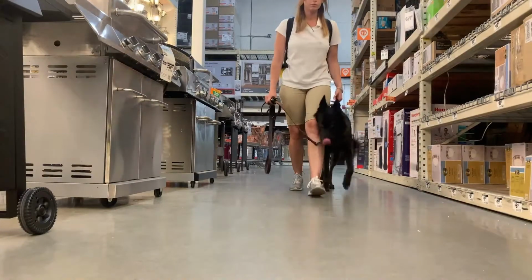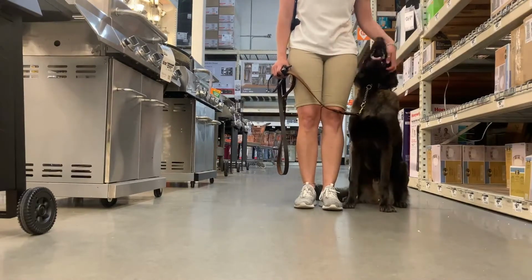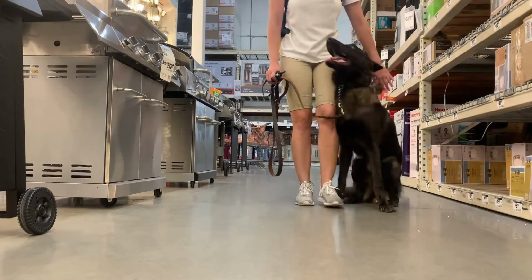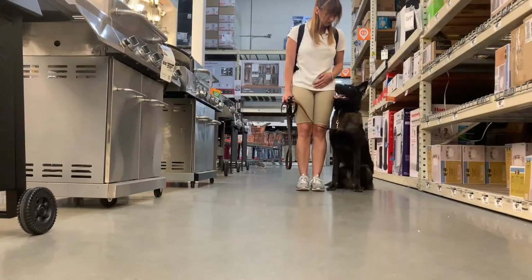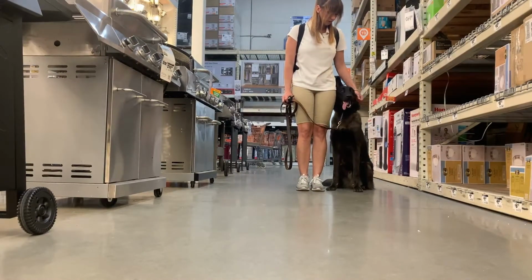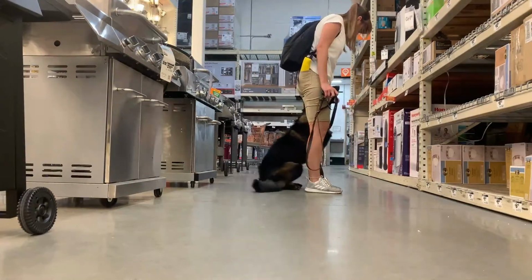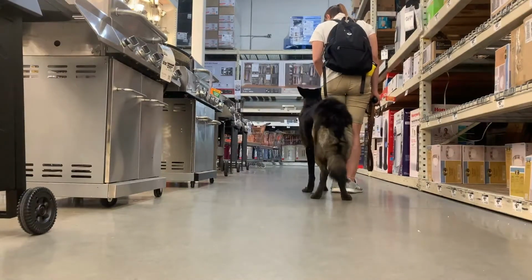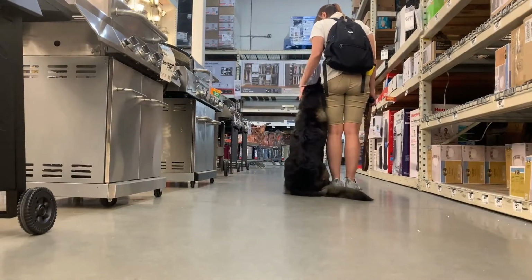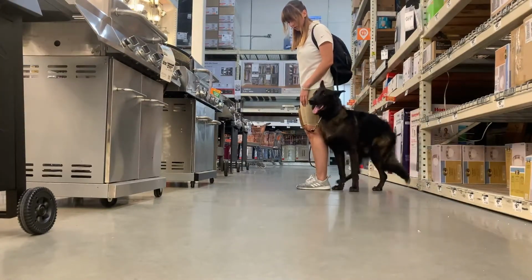I'm going to start to kick it up a notch with working on the automatic sit, not necessarily asking him to sit when I stop, but working on when I stop, he stops. I'm getting into a sit position and seeing if he's in the right heel position as well as sitting. I'm asking him to move with me in different directions and then get into the sit and rewarding for the sit. This is how I know that he's respecting the boundaries and really paying close attention, even in this distracting environment.